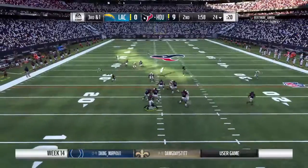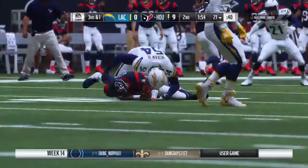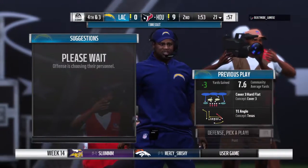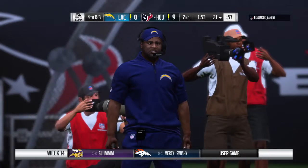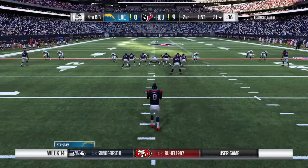Now it's Watson. Forced out to his left, and he can't get rid of it. He's taken down. Now the Chargers are going to look up here and signal for a timeout. It's just their first, so they'll have 2 remaining here before we get to halftime.